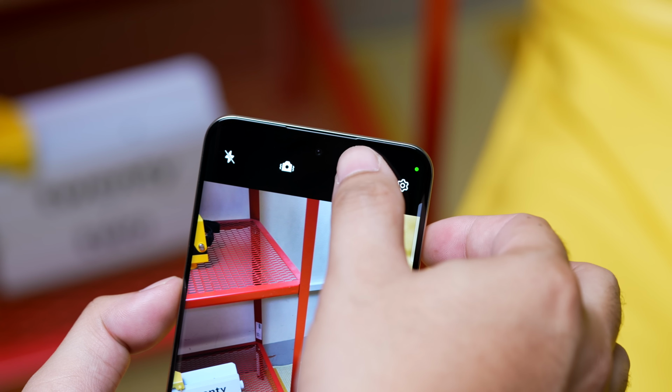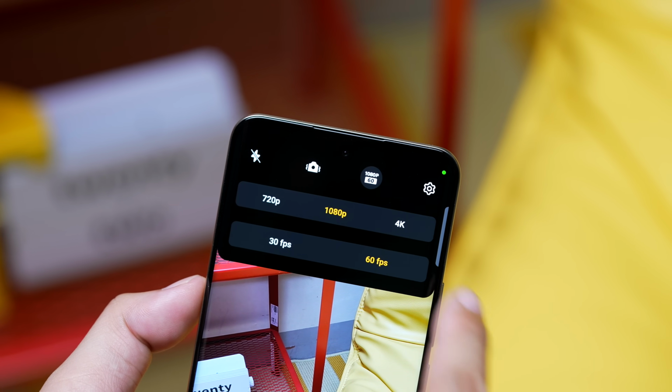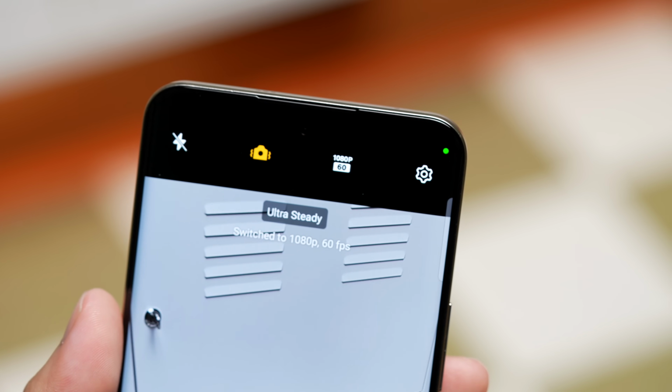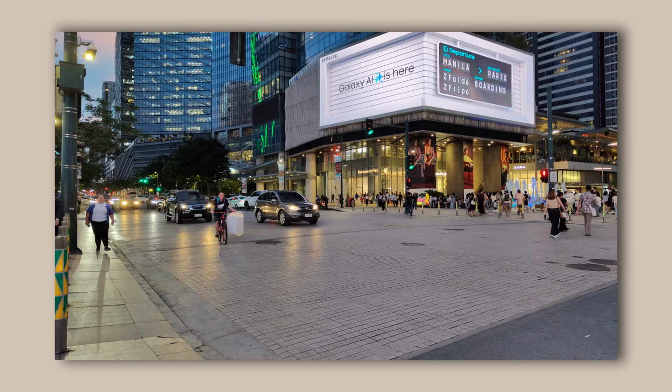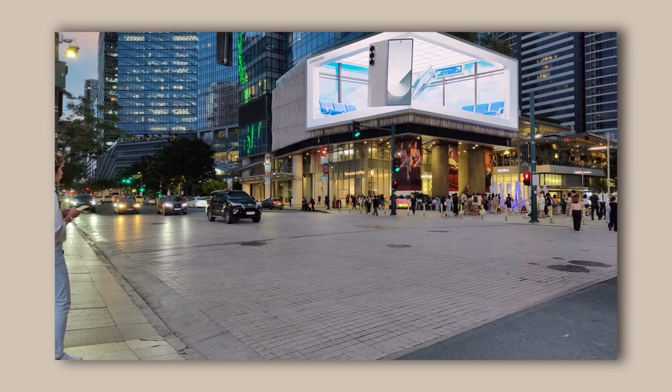It shoots both in 4K and 1080p resolution, but maxes out at 30 FPS. May ultra steady mode naman tayo dito, but it only works at 1080p, which is why hindi talaga ganun ka-stabilized yung mga 4K footages natin. But again, they are good for as long as you will use a tripod.